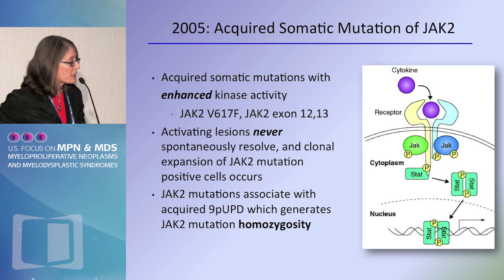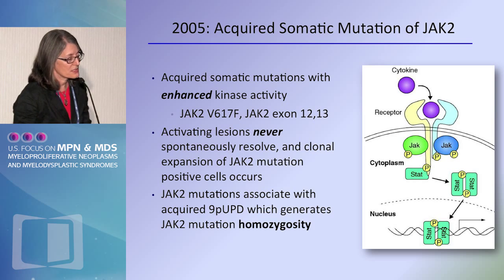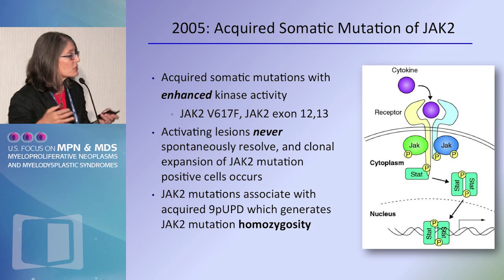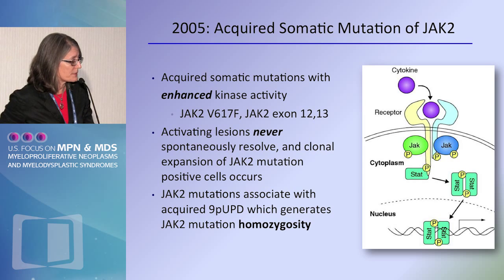The JAK2, of course, is an acquired somatic mutation with enhanced kinase activity. Of course, 99% of the JAK2 lesions are V617F, although there are some others. These activating lesions never spontaneously resolve, and clonal expansion of the JAK2 mutation positive cells occurs. And I think from the talks we've already had this morning, this idea of clonal outgrowth is certainly marked by JAK2 particularly. The JAK2 lesion gives an advantage in signaling through a normal signal transduction pathway. And so the clones that have JAK2 are selected for.